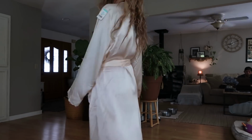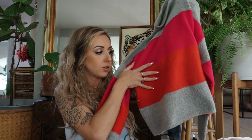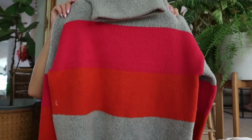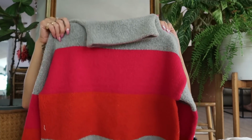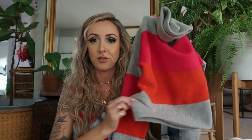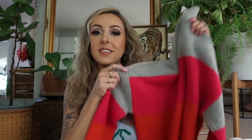Stunning, stunning, stunning. The last clothing item I ended up finding was this really fun gray, pink, and bright orange, almost red colored mock neck sweater right here. I like that it incorporated colorful stripes in with a neutral color. Very, very soft, comfortable. I don't know, just really fun. You guys know I've been trying to wear more bright colors for the fall and winter. This piece was $7.99 and let's go ahead and style this one up.